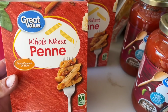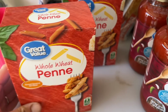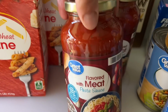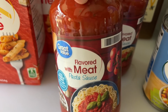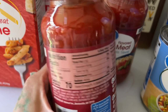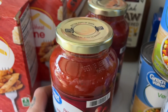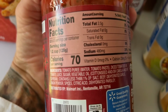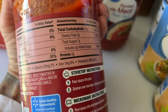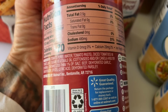So tonight I just have 2 boxes of these whole wheat penne noodles, and 2 jars of this Great Value flavored with meat pasta sauce. Typically I would do ground beef or ground turkey, but we are in limited space and I figure this would go just as good in our pasta sauce. It does not have as healthy ingredients in it, but there is a little bit of protein there, and it does say that there is some beef in there, right there by that dehydrated garlic.